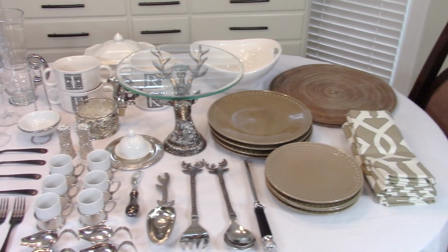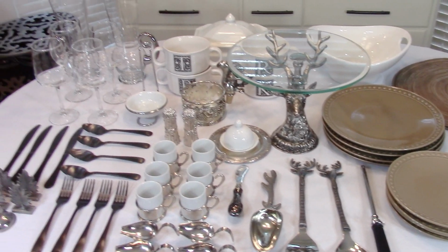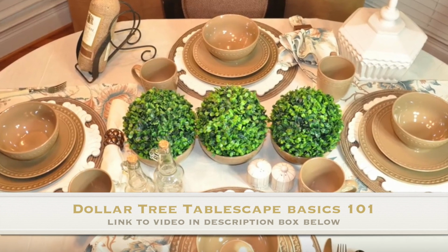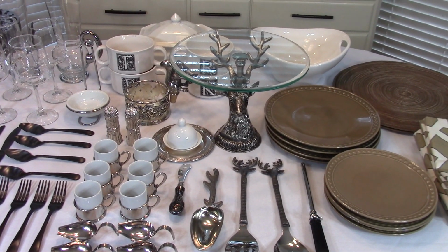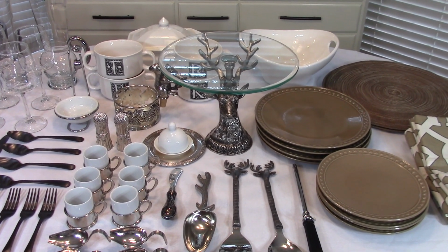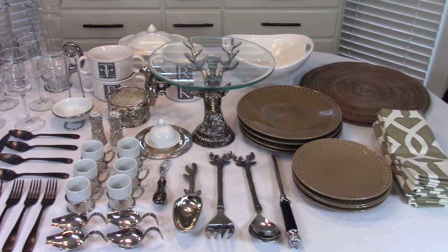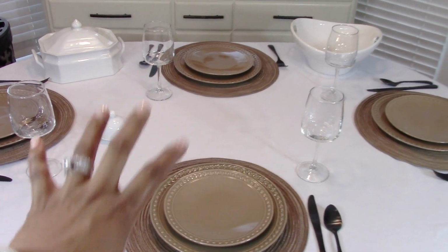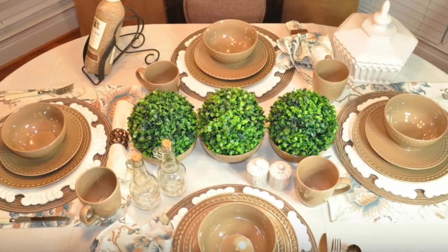So here are the items that are going to be on my Sunday fall supper table. I will be referencing my Dollar Tree 101 Tablescape video basics in order to show you how to build up this table with a $25 budget and then also with a $50 budget, since that was the most common request in my last video. So here we're starting with the exact same basics from our Dollar Tree Tablescape 101 video.